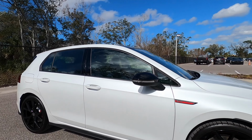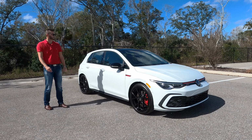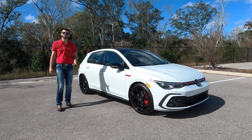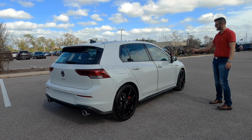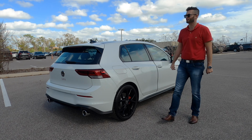The skirt for the GTI Autobahn will get the matte black. Gloss black elements for the side view mirror and the top, in the two-tone top, that's part of the Autobahn 380. If you tick the box just for the Autobahn, the side view mirrors and the roof will not get the gloss black. You have to go to the 380.